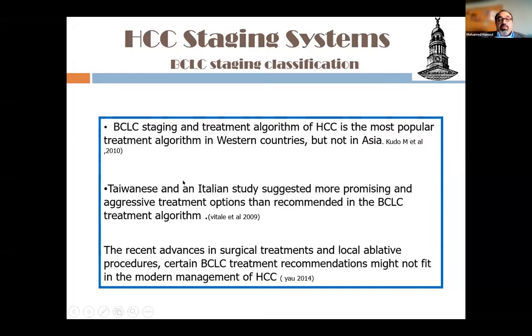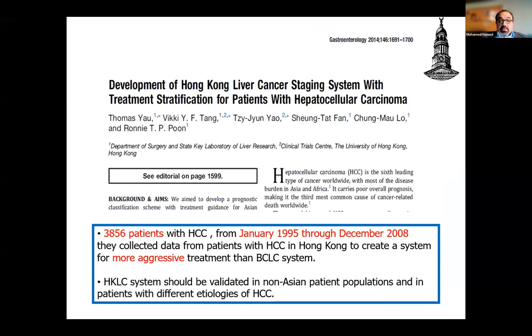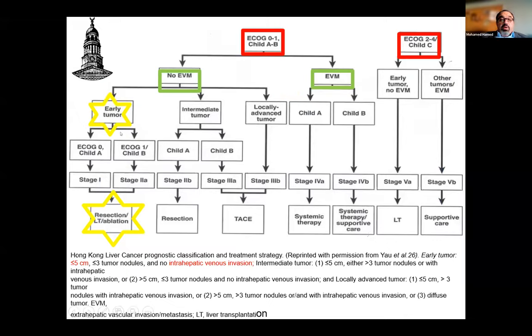So the Eastern people, especially in Hong Kong, started to make a new staging system. They released the staging system in 2008, starting to develop the Hong Kong classification system, and it was released in 2015 with a new edge. They consider vascular invasion a very important issue, and they increased the size of the tumor up to 5 centimeters. At this point, we can do resection and ablation as a curative treatment.